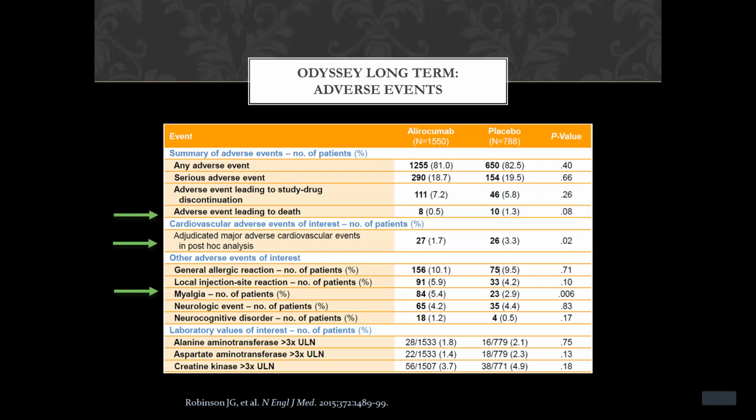Another common thing that took place was flu-like symptoms, that's another occurrence. Overall, what I tell my patient, this is a very safe medication. I don't have to worry about drug-to-drug interaction. I do not have to worry about its effect on the liver, kidney, or any of that. So pretty safe medication.